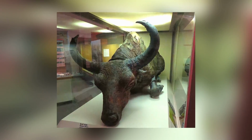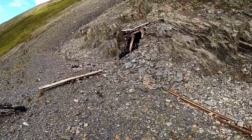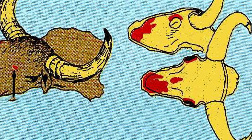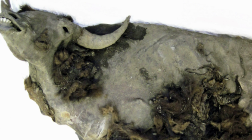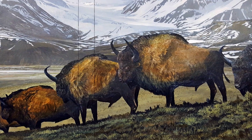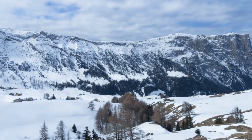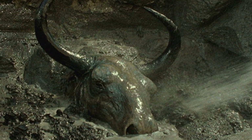Back in 1979, the mummified remains of a steppe bison were found by a gold miner in Alaska, USA. The miner nicknamed his discovery Blue Babe, on account of the fact that its skin had turned blue because of the iron phosphate deposits it was buried in. Blue Babe belongs to a species of bison that no longer exists, but once spread across North America, Europe, and Central Asia. A full-sized steppe bison could stand 7 feet tall and weigh up to 2 tons.